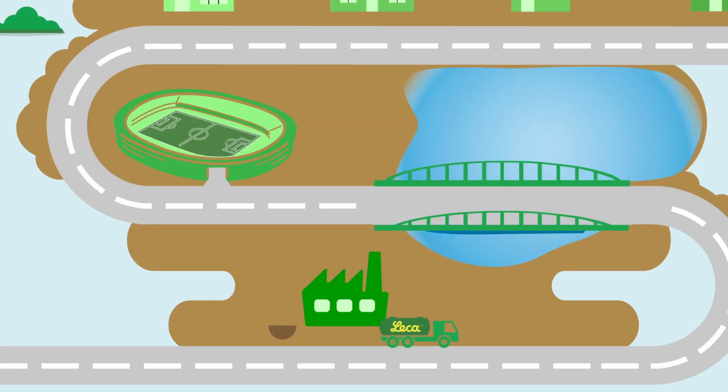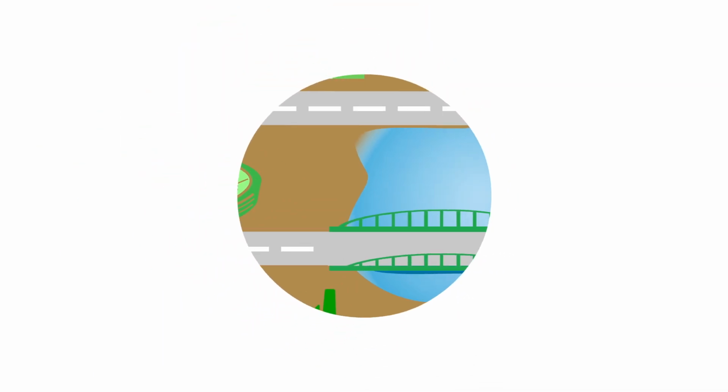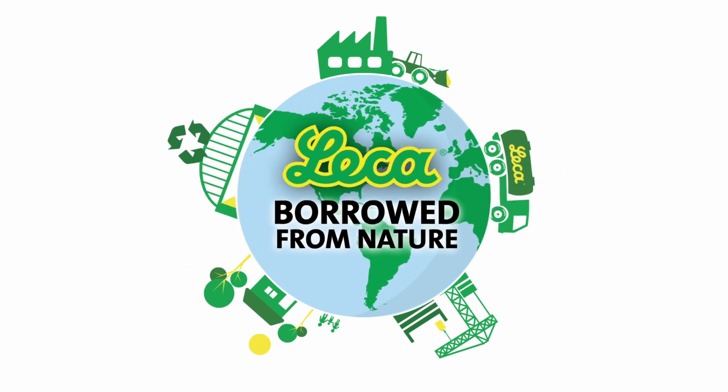The Leca aggregate can also go back into the ground to fill up the hole from where it was originally extracted. Smart, isn't it? We call it borrowed from nature.